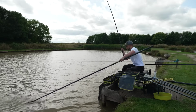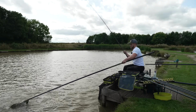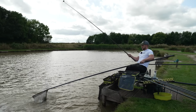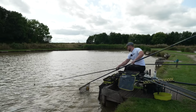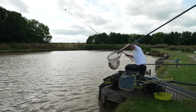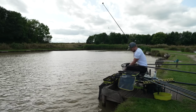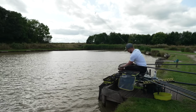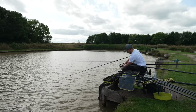Interestingly, they've all been commons today, bar the little stockies. There we go. Ooh, she might be a keeper. She ain't far off, is she? I've got a gamble that the ones that are catching the edge are going to be a bigger stamp still. So she's got to be at least £8, she has.